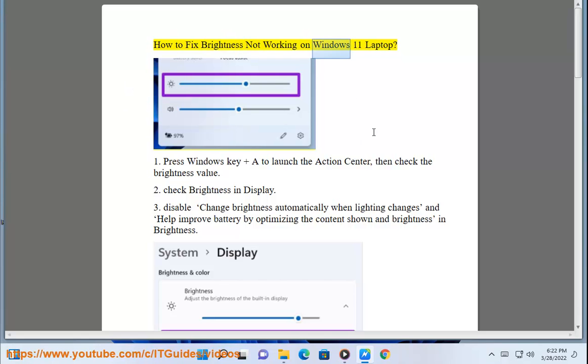How to fix brightness not working on Windows 11 laptop. 1. Press Windows key plus A to launch the Action Center, then check the brightness value.